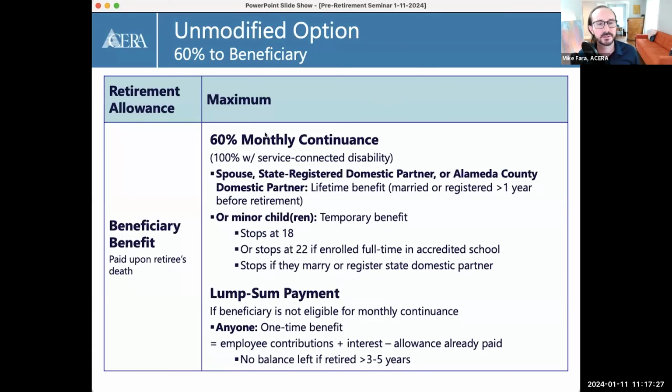Okay, so let me jump right into the unmodified option. This pays to you, the ACERA retiree, the maximum amount of any of the retirement allowance options. This is the one that the vast majority of people select just because it pays the highest retirement. Now, after your death, this will pay a 60% monthly continuance to a qualifying beneficiary. If your beneficiary is your spouse, your state registered domestic partner, or your Alameda County domestic partner, it's a lifetime benefit. The word continuance just means a continuing monthly payment.